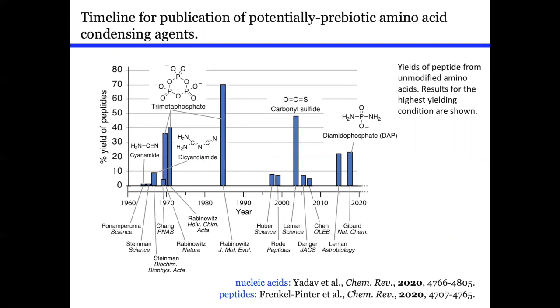As a whole, these reagents are not very satisfying. Only trimetaphosphate and carbonyl sulfide give yields better than 25%. And even for those reagents, there are questions about their plausibility and abundance as prebiotic molecules. These condensing agents also often lead to the formation of side products. Likewise, for nucleotides, attempts have been made to polymerize monomeric nucleotides in aqueous solution using agents like cyanamide or water-soluble carbodiimides. But again, these efforts typically result in the formation of only dimers to tetramers in low yields.